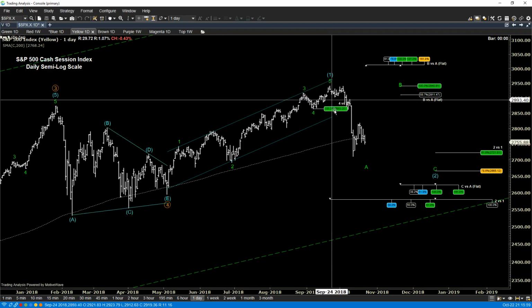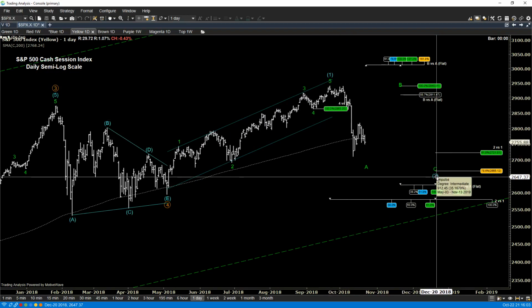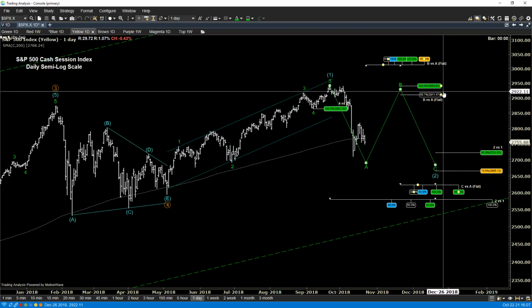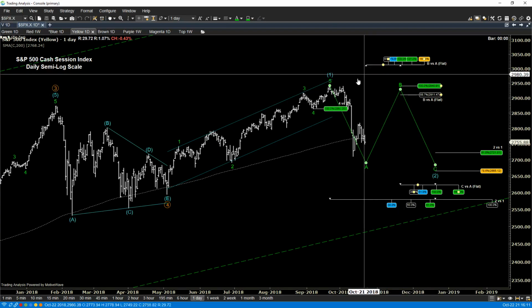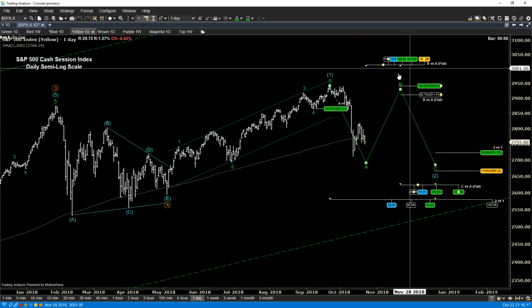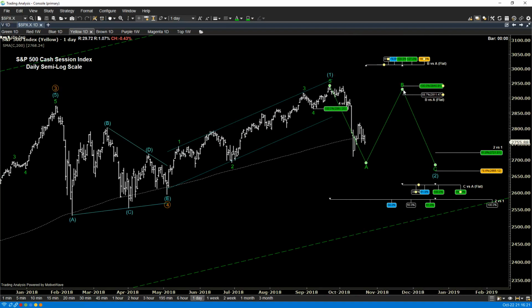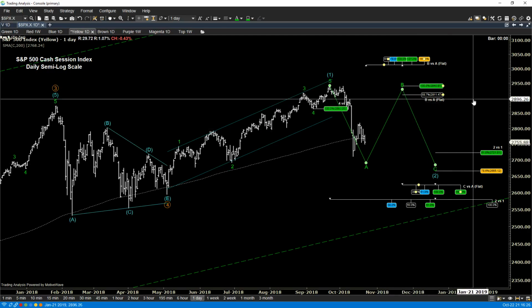Given the fact that this is so far developed as a 3-wave move, that would indicate this wave 2 is going to be a flat, which means B wave must retrace 90% or higher of the A wave decline, and typically a B versus A time extension puts you anywhere between equality to 127.2% of the duration of A. So if we complete A this week, we'll have a rally up in B and then a move down in C.